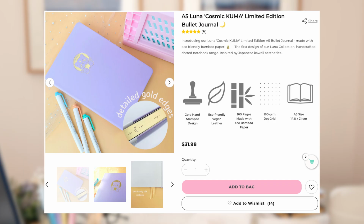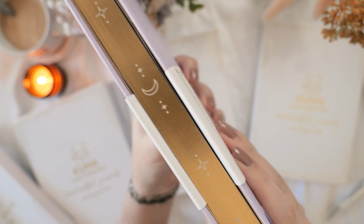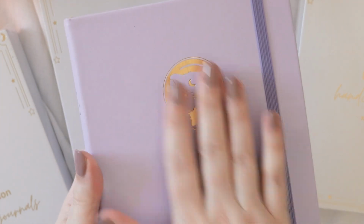This one's called Cosmic Kuma. This one also has a faux leather cover. I think I like the faux leather better in lighter colors because then it doesn't show up the fingerprints. I think that's what it is. I think that's why I don't prefer them over linen. Again, gold embossed, gold ribbon bookmarks, gold page edges with the beautiful extra detail. This one doesn't appear to have any bubbly spine at all, so that's always good. I'm not sure if the red panda has a little halo here or if he's wearing a space helmet, but either way, it's very cute.